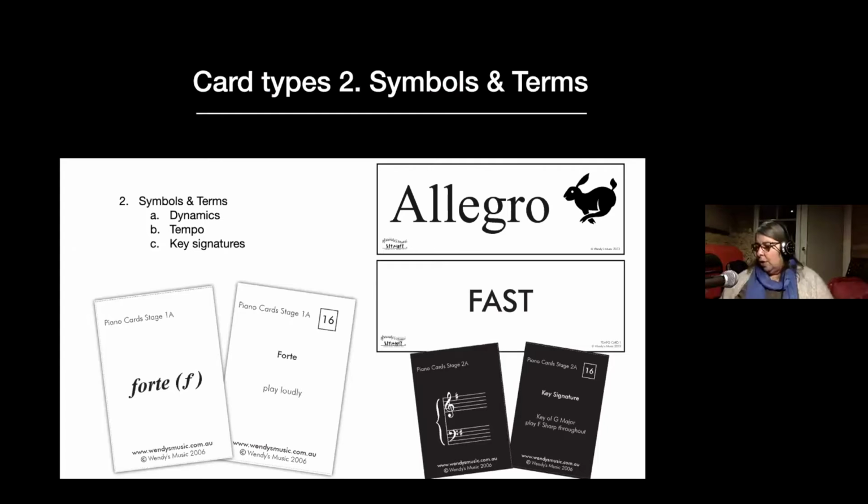Now, the second type of cards that I like to use, I've sort of lumped a whole heap together in here, are symbols and terms. So the cards you can see on the screen here down the bottom, the Forte card, and then in the bottom right, the black cards, which have got the key signature. Those types of cards I use constantly in my instrumental music teaching. So I have a pack that goes with every single method book that we use. So every single symbol, every note value, every note, everything that comes into the student's music, which happens progressively, one lesson at a time, there's always something new, there will be a flashcard for it.